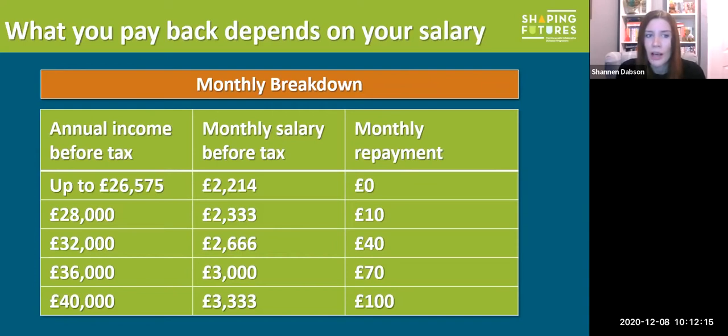When you do start to earn over the threshold, so for example, if you're earning £28,000, you will start repaying a little bit. So at the start, you might just be paying back about £10 a month. And then as your salary increases, so does your monthly repayment. So the top threshold here, we've got if you're earning £40,000 a year, you'll be paying back about £100 a month. So it's not a huge amount, it is affordable, and it's very fair how it's kind of in line with your salary as well.